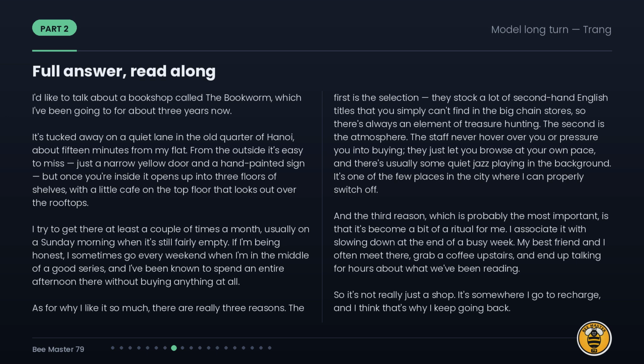I'd like to talk about a bookshop called The Bookworm, which I've been going to for about 3 years now. It's tucked away on a quiet lane in the old quarter of Hanoi, about 15 minutes from my flat. From the outside, it's easy to miss, just a narrow yellow door and a hand-painted sign, but once you're inside, it opens up into 3 floors of shelves, with a little cafe on the top floor that looks out over the rooftops. I try to get there at least a couple of times a month, usually on a Sunday morning when it's still fairly empty, if I'm being honest. I sometimes go every weekend when I'm in the middle of a good series, and I've been known to spend an entire afternoon there without buying anything at all.